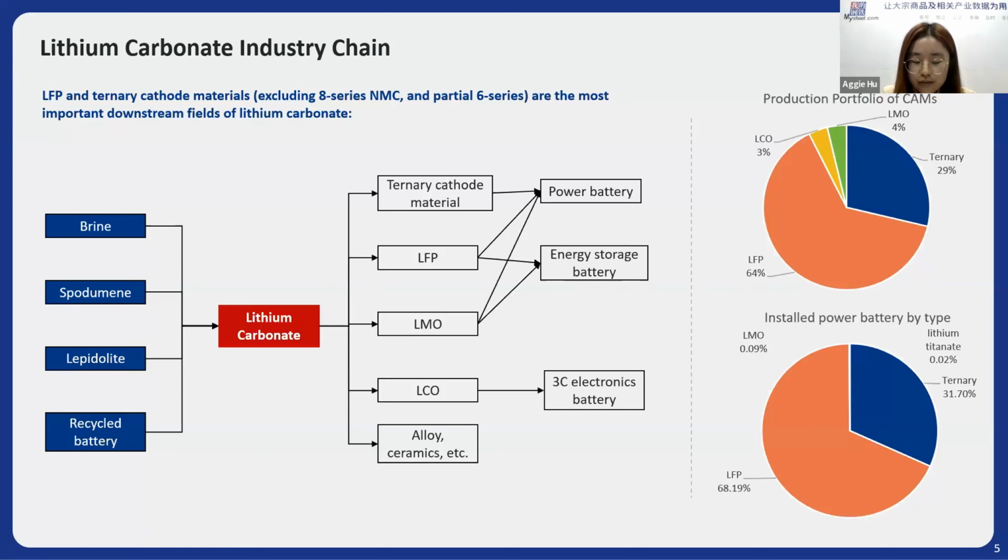Let's take 2022 as an example. LFP cathode materials took up 64% of the entire cathode active material market, followed by ternary cathode materials with a share of 29%, lithium manganese oxide with a share of 4%, and lithium cobalt oxide with a share of 3%.